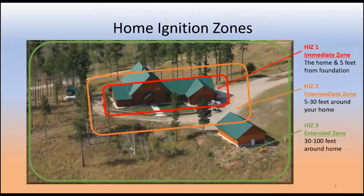This property has taken wildfire danger seriously. Observe how they've acted on Firewise objectives to reduce wildfire risk. The immediate zone, shown outlined in red, has no vegetation other than annual baskets or containers and a well-maintained lawn.